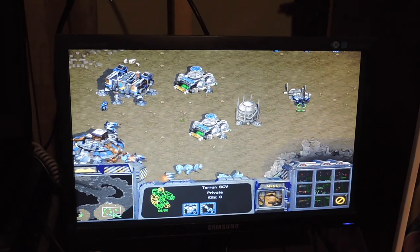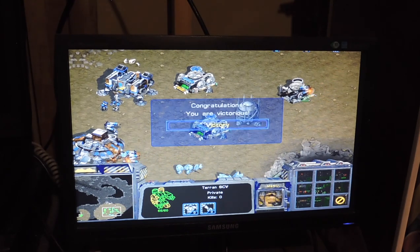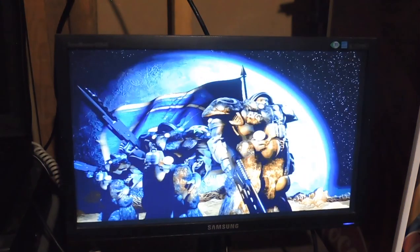Yeah, and each unit has their number of kills displayed on there, just like how certain towers in Bloons Tower Defense have number of balloons popped. And we completed the mission. That was pretty easy.